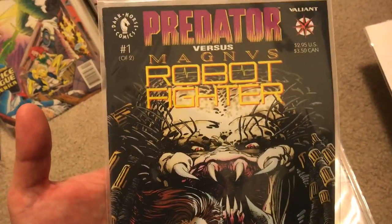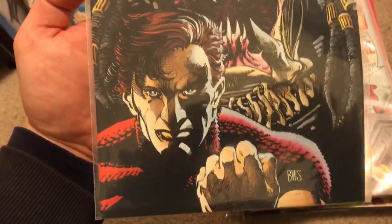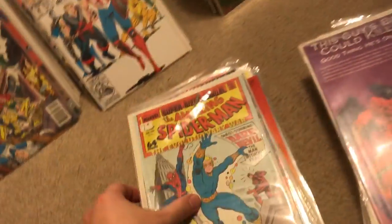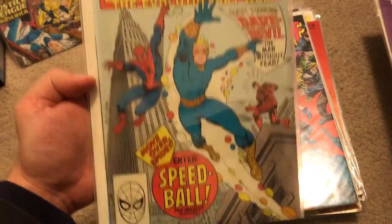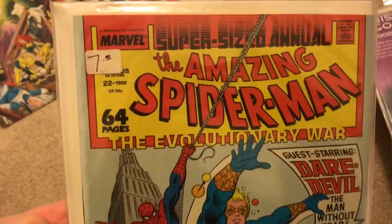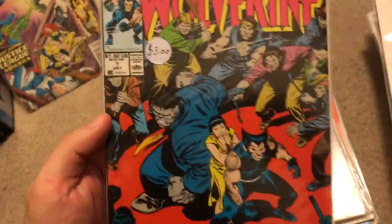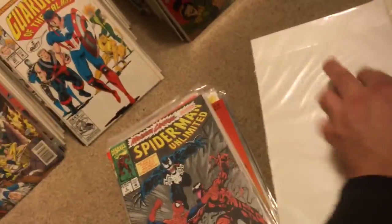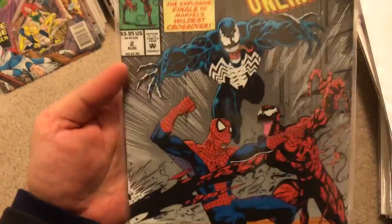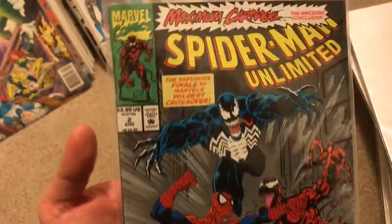And then Predator vs. Magnus Robot Fighter #1. It's a 2-issue run, Dark Horse and Valiant. Barry Windsor Smith cover. And Amazing Spider-Man Supersize Annual #22. First appearance of Speedball. And then you got Daredevil in there too. Paid $7 for this back in the day. And then Wolverine with Grey Hulk. Wolverine #7. And Spider-Man Unlimited #2. Again, Venom and Carnage were huge during this period.